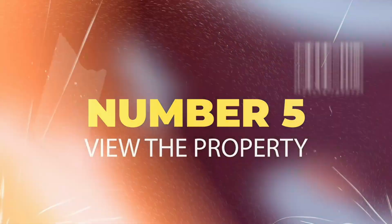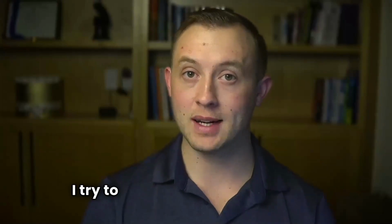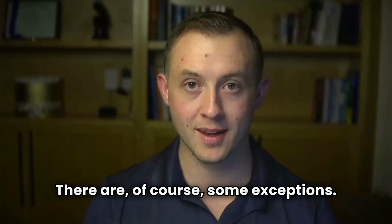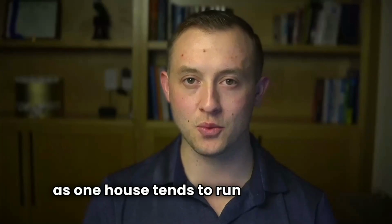Number 5, view the property. Once you've narrowed down your list to a few favorites, we will visit each property together. I try to limit the home showings to around 6 homes on any given day. There are, of course, some exceptions. Any more than that starts to get confusing as one house tends to run into another.